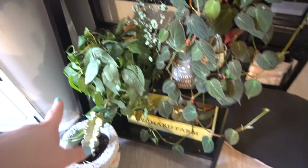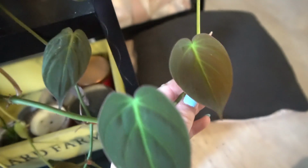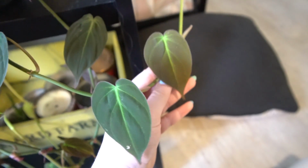I think that's everything because we went over that. This Micans is just doing incredible. We're getting a ton of new leaves. They all look really, really nice. Come on, camera. Yeah, they just look really good. Same thing up here.